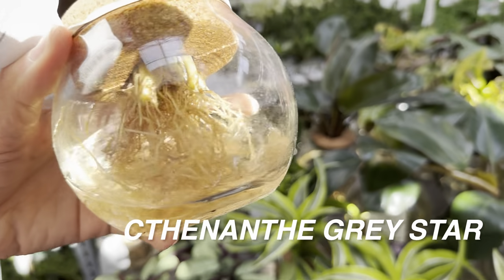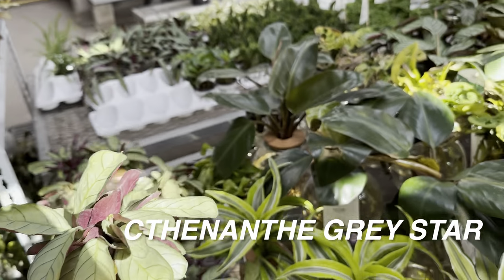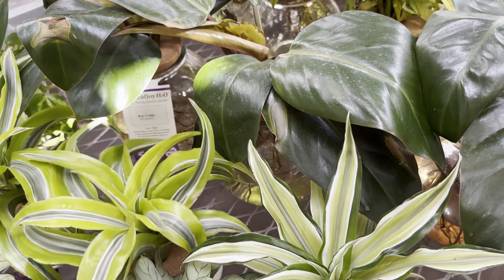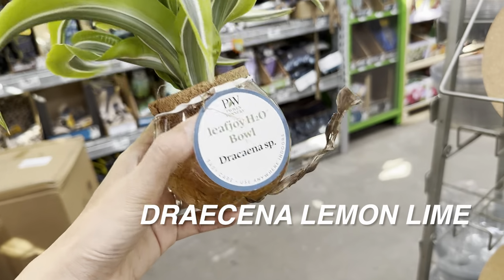This one is a Thinanthe Gray Star. Look at how beautiful the roots are. These are the hydroponic plants that Proven Winners has provided, the H2O bowls. And then this one right over here, we have a Dracaena Lemon Lime. Love the Dracaena Lemon Lime. Any neon looking plant I am all about.